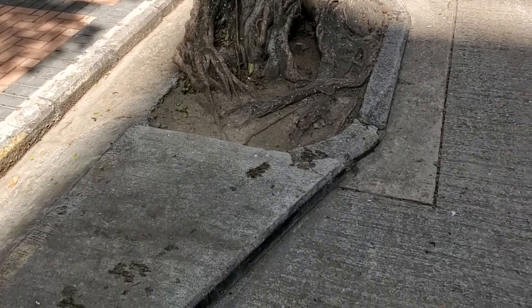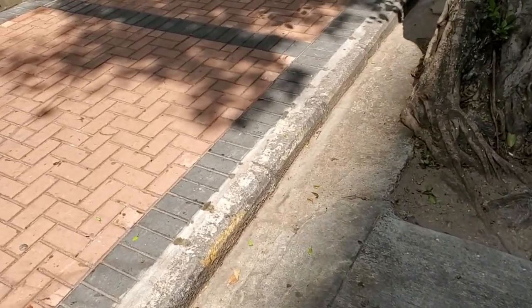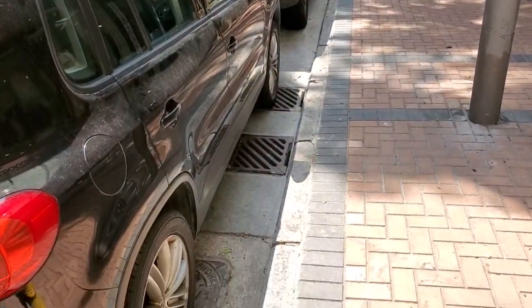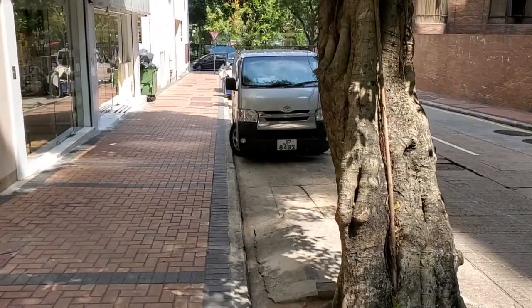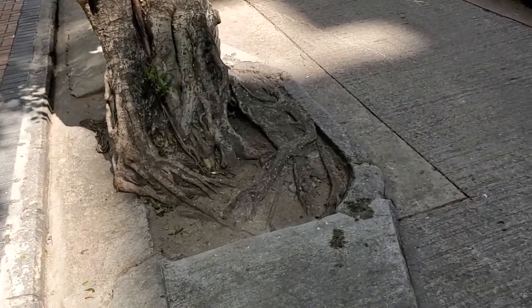These little bits of concrete extensions are something newer. And you can see that the gutter for drainage runs all the way. There's the road drains. The gutter is continuous all the way along past the tree. So the tree is actually standing in a little island in the vehicular carriageway.